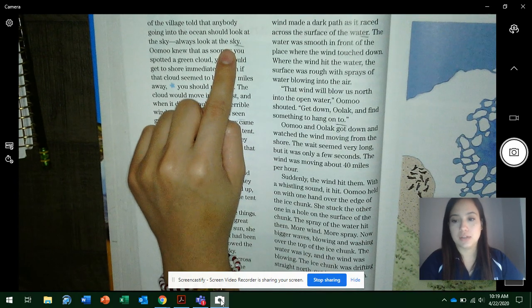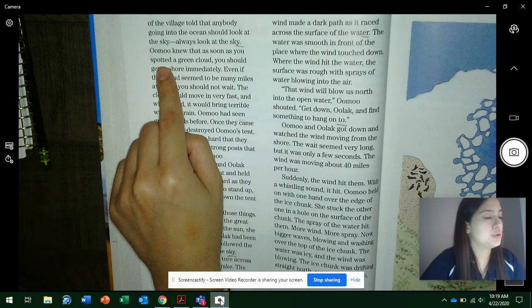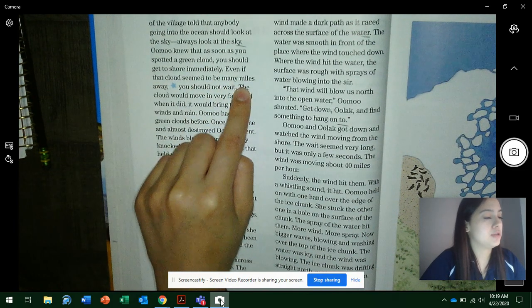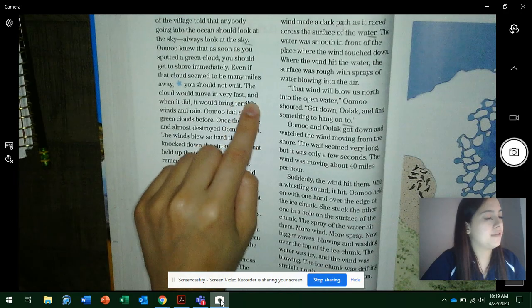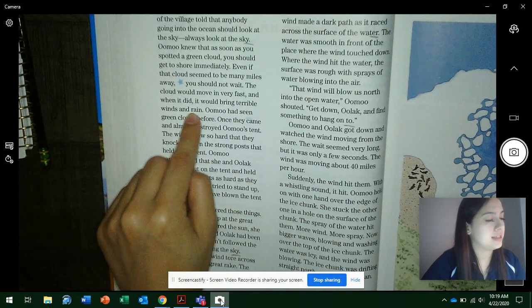Yeah, green clouds or storm clouds to see if a storm is coming, right? And you continue reading. Umu knew that as soon as you spotted a green cloud, you should get to shore immediately. Even if that cloud seemed to be many miles away, you should not wait. The cloud would move in very fast, and when it did, it would bring terrible winds and rain.